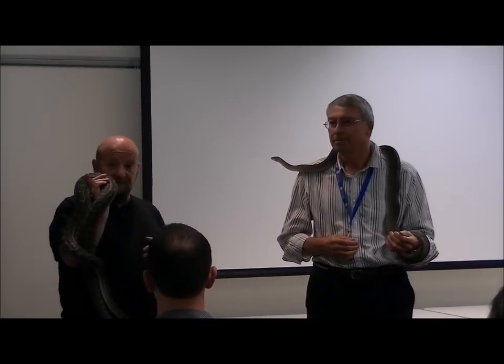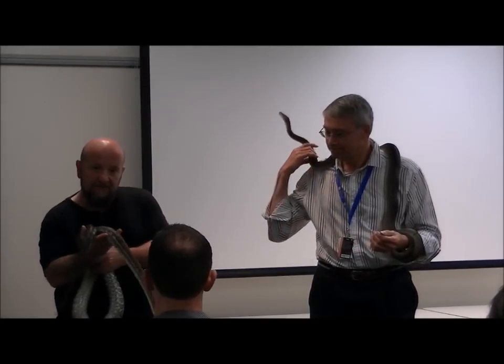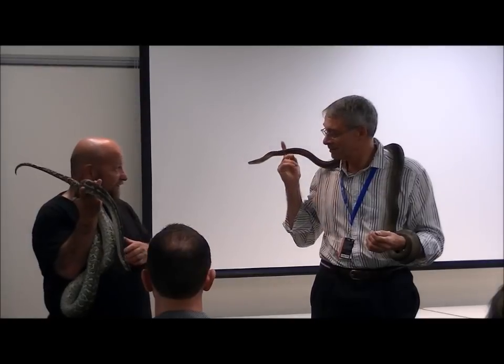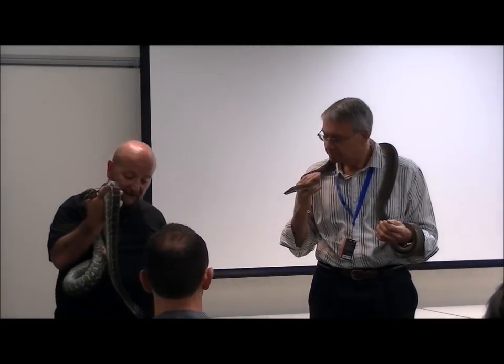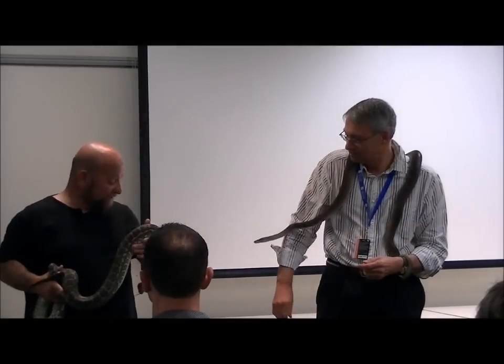How old are they? Morty, I think, would be about 6 years old. And I'm not sure about this guy. I think he'd probably be about 3 years old. They grow a lot faster than carpet snakes. They're actually a totally different species of python. The more you feed them, the more they shed their skin.